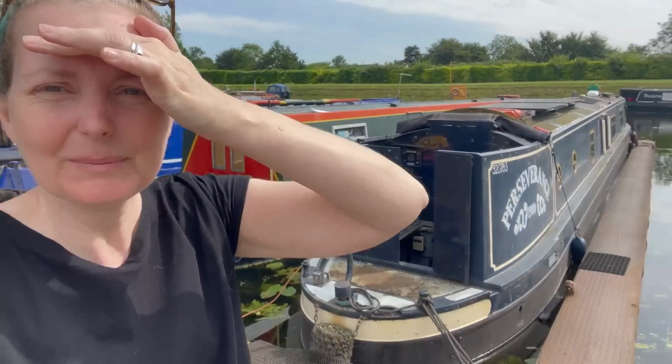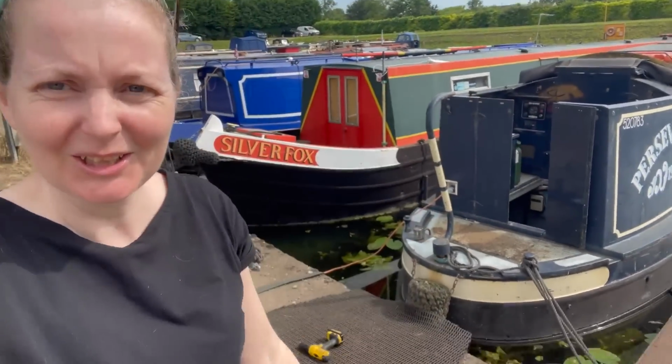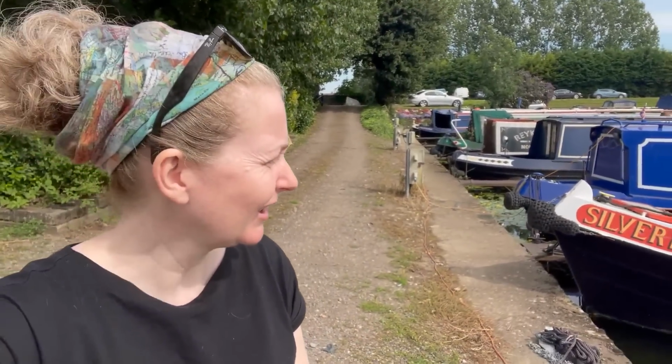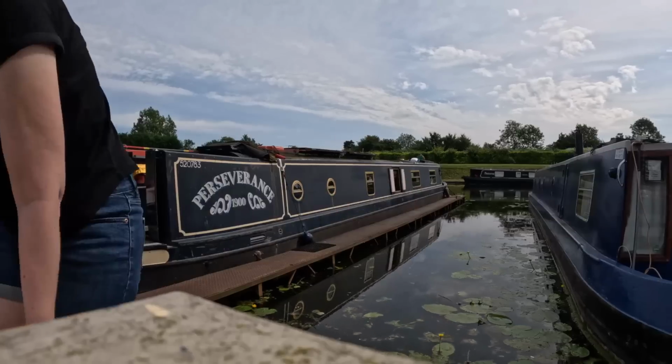The back of the boat's now exploded into the towpath, and he's 20 minutes early, so Michael's just gone to meet him.